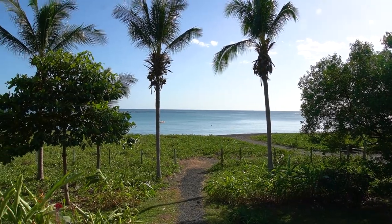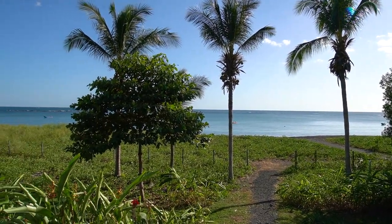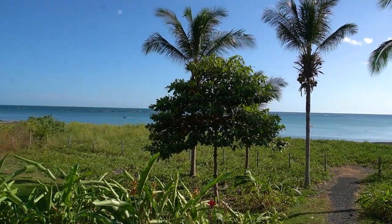And the best part about cooking here at Los Buzos, besides the fact that it's literally as fresh as it can possibly be, is this view that we're cooking to. We're here in paradise, you guys. Cannot beat it.